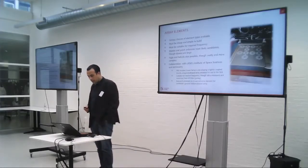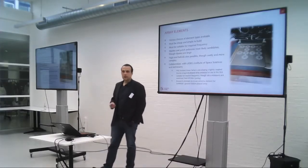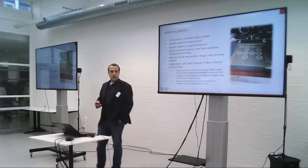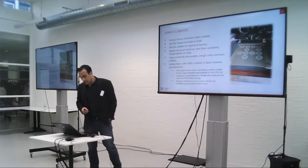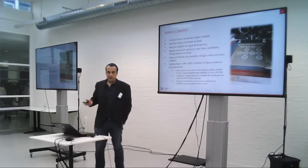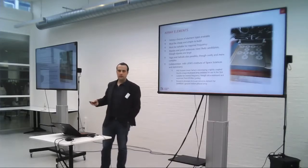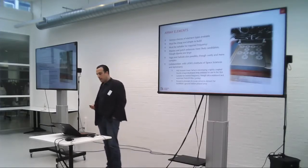Okay. With regards to elements, which element will we use for the antenna? There are a number of elements. We also have a number of constraints. They have to be cheap and easy to build because we'd like to have a significant number of elements at play there.